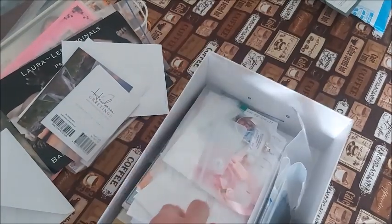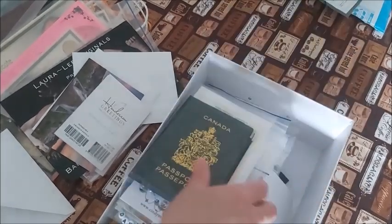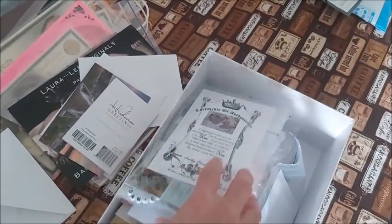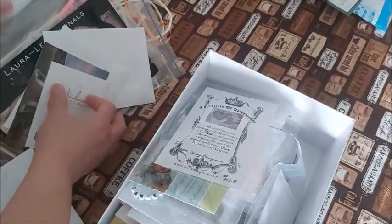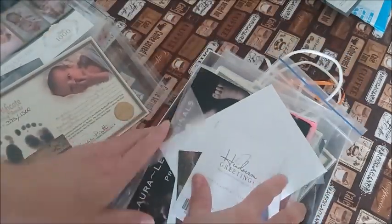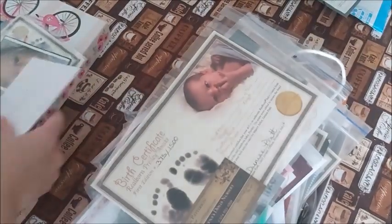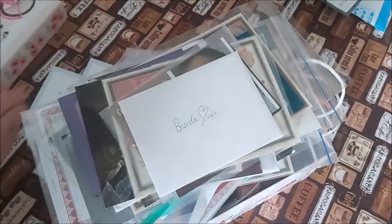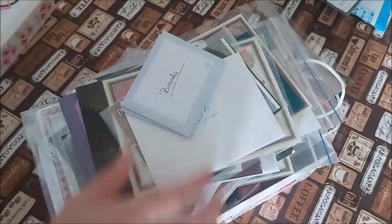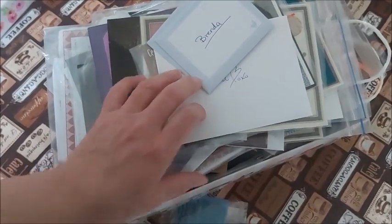Well, because I have no one to hand them out to up here. Oh, how am I gonna get all this pile? Oh my goodness. Will I be able to get this back? Oh my goodness, how did I do it? Look at this. How did I fill this box up? Look, it's overflowing.